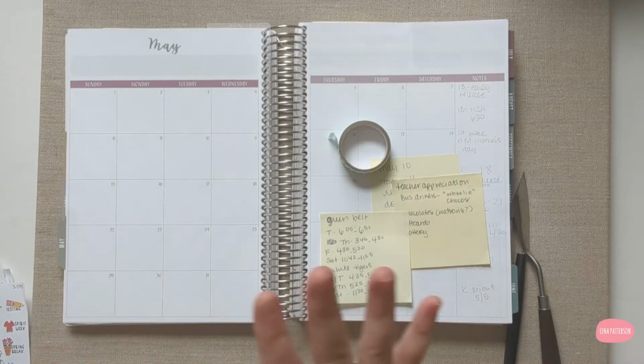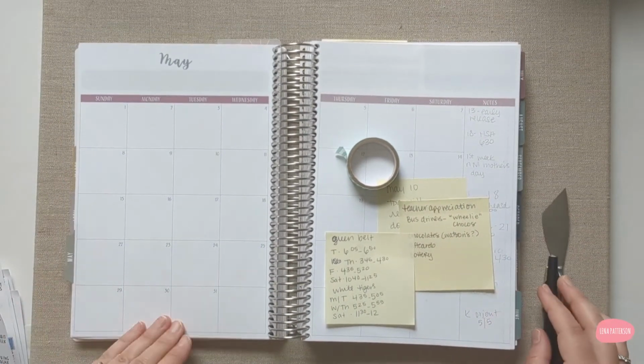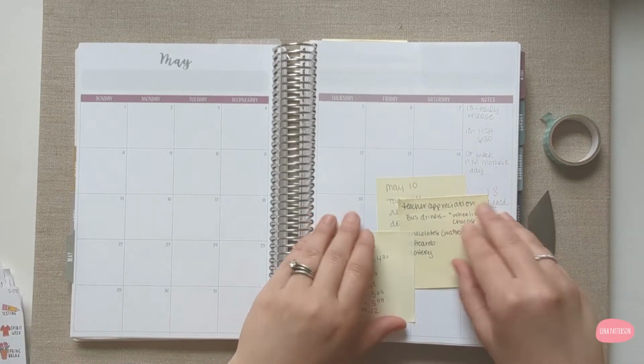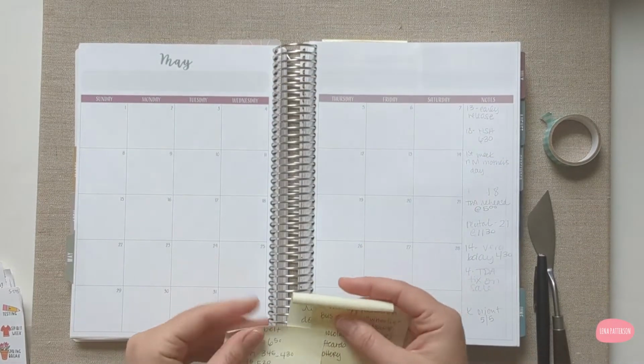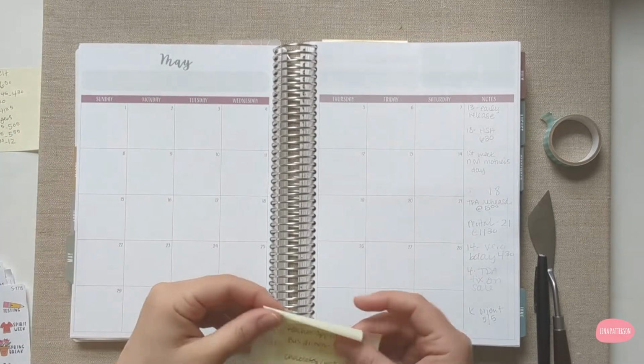Again, it's mostly functional. This one I don't spend too much time making pretty because it's really just for reference. I don't look at it all the time. Also, I have notes ahead of time that I mark. So, okay, I don't want to lose this. I'm going to stick you up here.